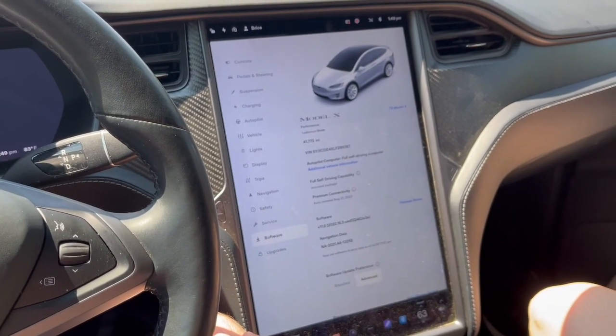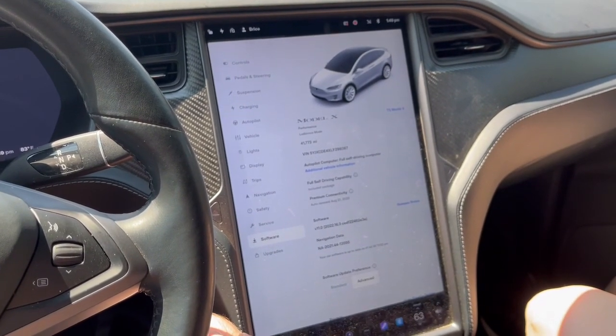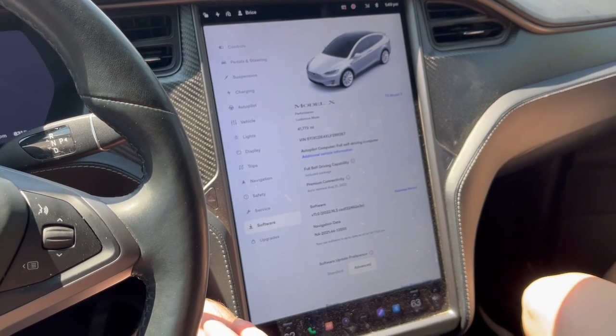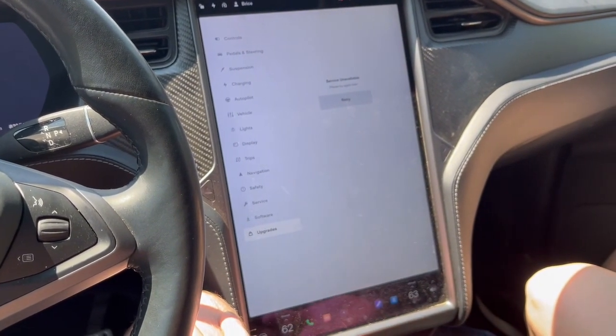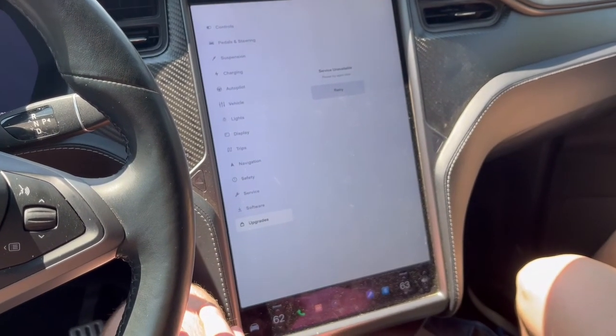Software updates: if it's connected to the internet, it will automatically update as you need, so you can get the latest and greatest software from Tesla, and you can also purchase other upgrades. That would be like the self-driving, which you can buy after the fact.